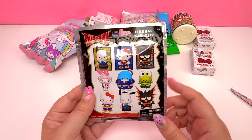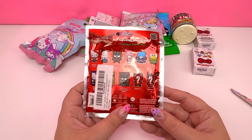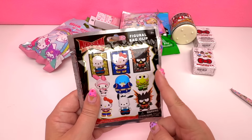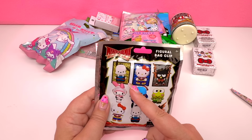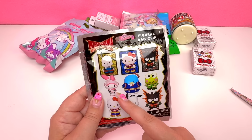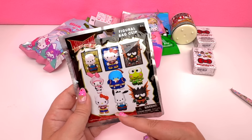So here's our next one. These are little figural bag clips. These are from Monogram International. I love Monogram International. They have the most detailed figural bag clips. I love it. So here's everybody we could get in this collection. Of course, we have Pachaco. We have Hello Kitty. We have Basmaru, My Melody. Tuxedo Sam, Kuropi, another Hello Kitty, another Pachaco, and another Basmaru.